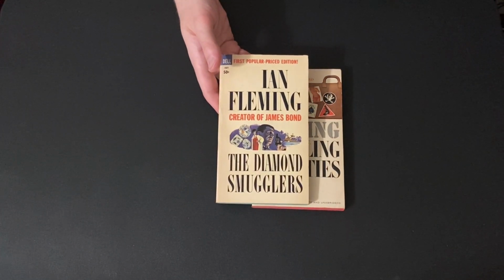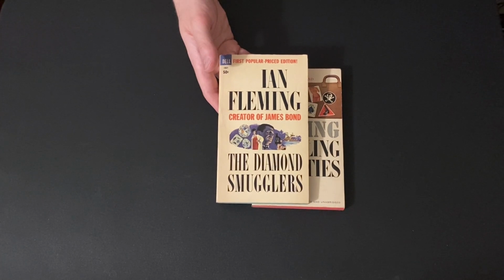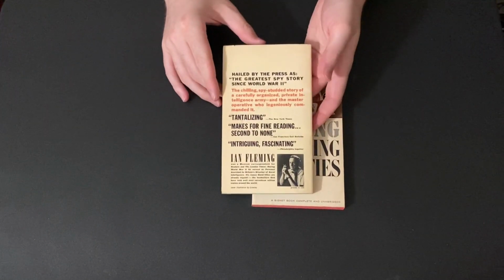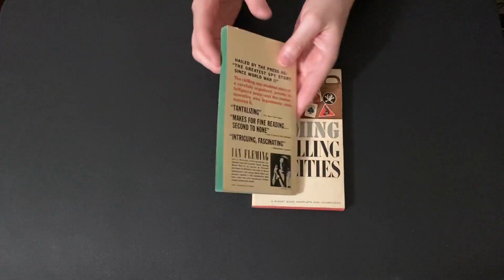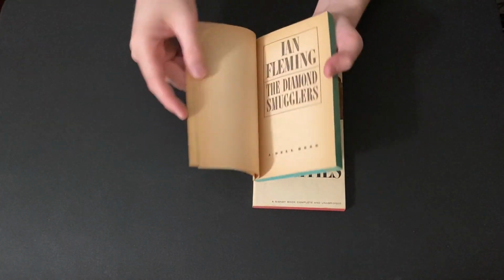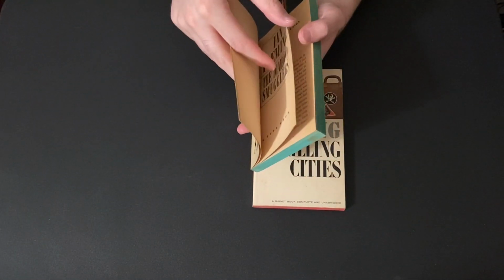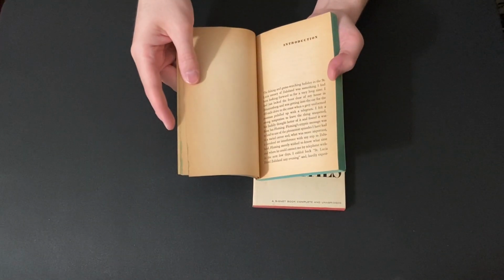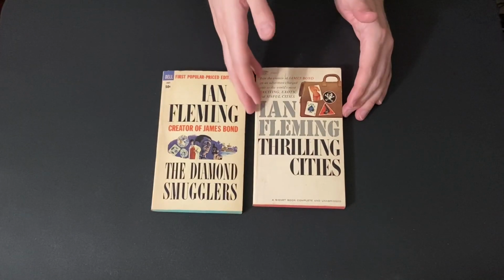But it's nice that they match, or they try to match so closely, but also it's obviously designed to be on a bookstore shelf or a paperback rack and just look like any of the other Signet James Bond novels, and to get people to buy this instead of one of those. Even the spine is pretty similar. And even the rear is very similar. Of course, green edge pages.